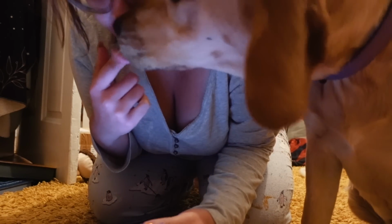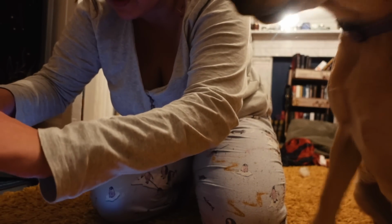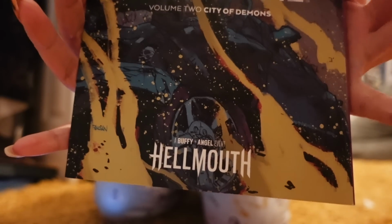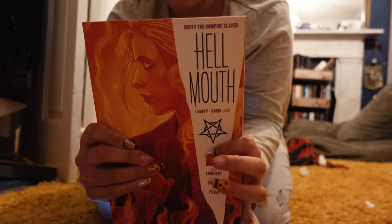But on the guide that I use, it's saying that I should read volume 3 of Buffy. Why is this so confusing? Okay, yeah. So volume 3. Says a Buffy Angel event at the bottom. And then it says Angel Volume 2, which has Hellmouth on it. This is so confusing. I'm gonna have to go figure this out because I actually don't know.